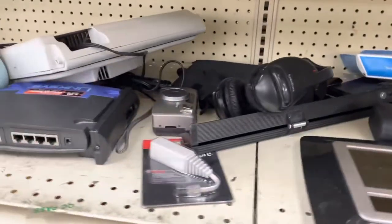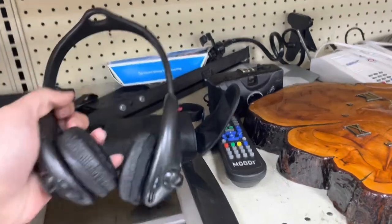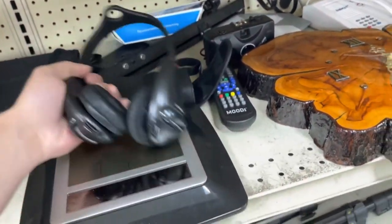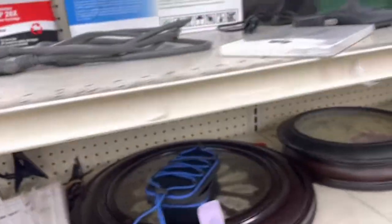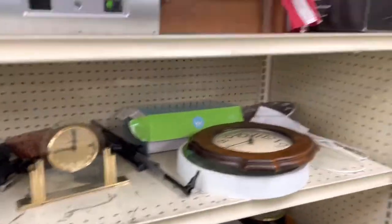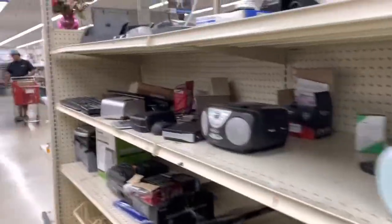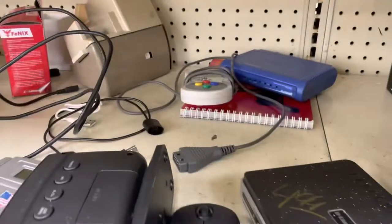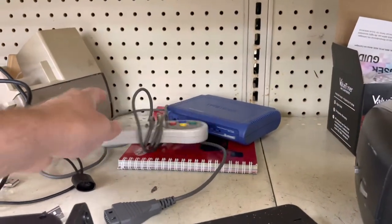I want to see if anything snuck by here. I was thinking maybe those were the headphones that have the built-in radio. Now those go for, depending on the brand, like $20, and if you could pick it up for a couple dollars, that's worth it. Looks like a Super Nintendo controller. I don't think that's what it is.